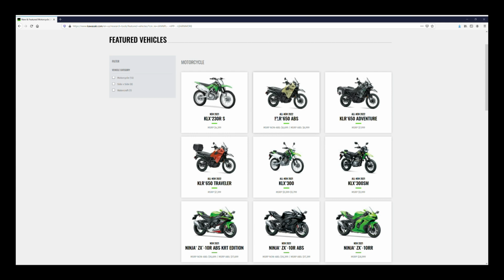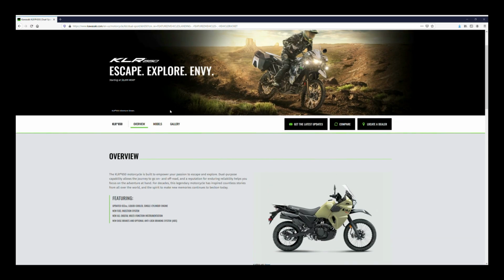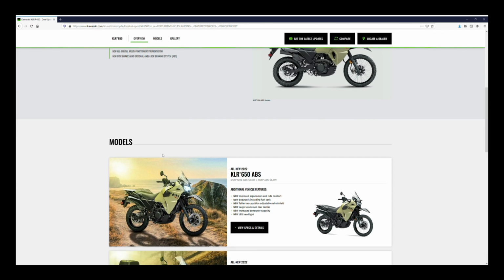Now, you've got the all-new KLR 650 ABS. They say all-new. I'm not sure I'm convinced of that, but we're going to talk about that here in a second. They also have an adventure version, and they have a traveler version. Now, if we just briefly go through each one of these things, let's take a look at some specs and things like that on it here.